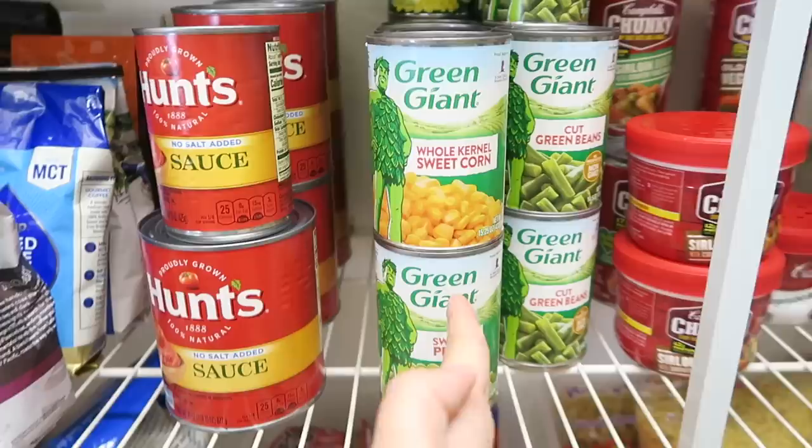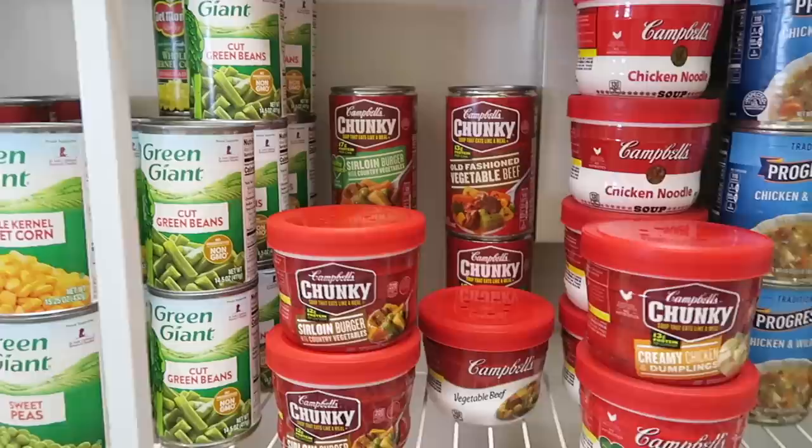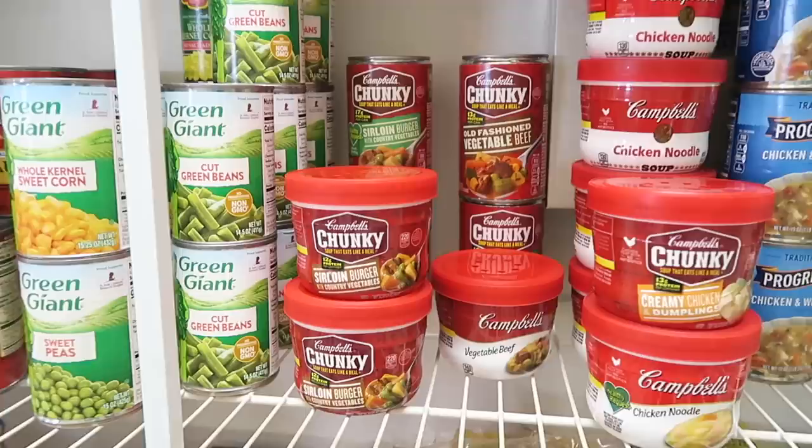Sweet peas are on the bottom row going back, and then corn is on the top row. This is all green beans. These are all of Larry's soups. So this is stuff that we've bought over the years for like hurricane recovery, kind of stuff like that.